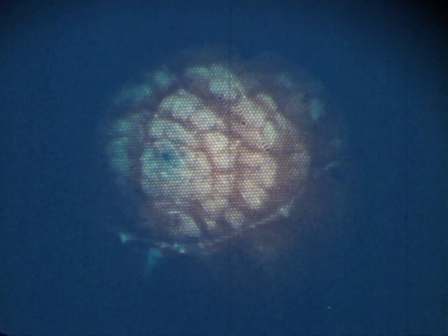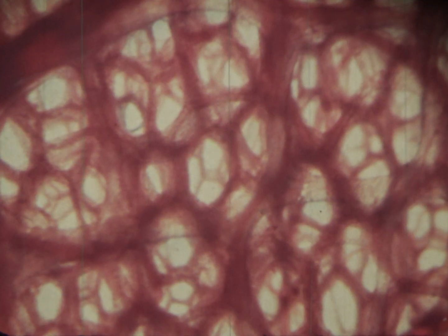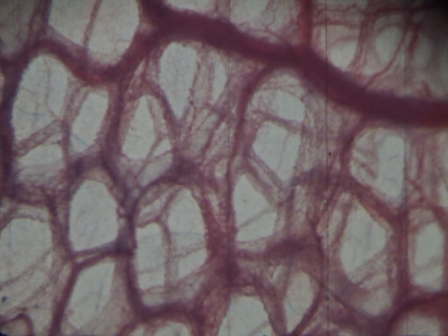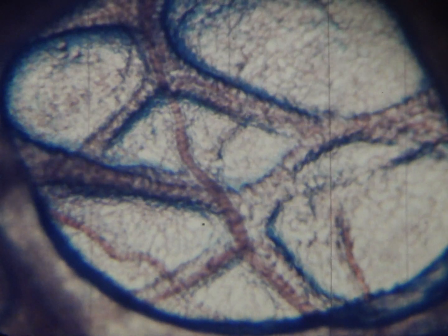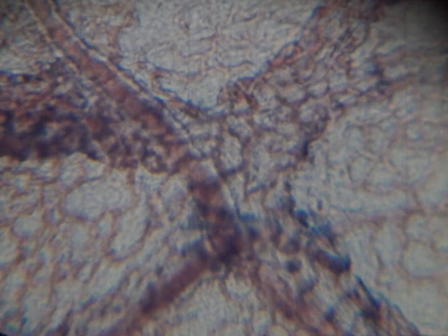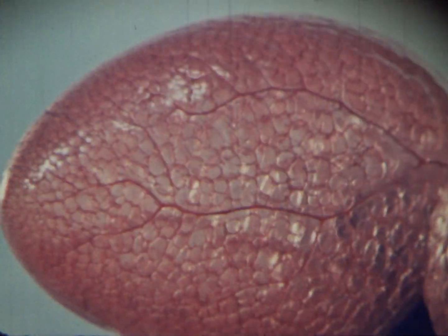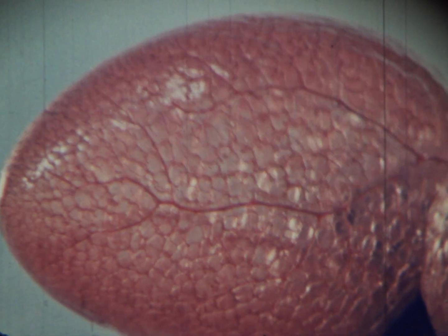To see the smallest blood vessels, we need a microscope. This is a meshwork of capillaries, small blood vessels with very thin walls. Through the walls of the capillaries, oxygen from the air in the lungs can pass into the blood, where it's taken up by the red blood cells. And carbon dioxide passes from the blood into the lungs to be exhaled. Exchanging oxygen and carbon dioxide, that's the function of the lungs in every animal.